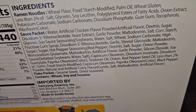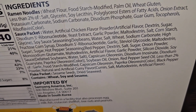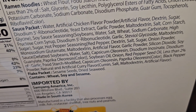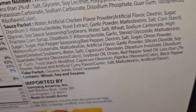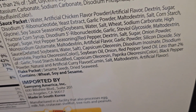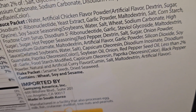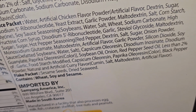Then there's soy sauce seasoning, made from soybeans, water, salt, wheat, sodium carbonate, high fructose corn syrup, disodium 5'-ribonucleotide, garlic, steviol glycoside, maltodextrin, sugar. And then there's hot pepper seasoning made from red pepper, dextrin, salt, sugar, onion powder, monosodium glutamate or MSG, maltodextrin, artificial flavor, garlic powder, silicon dioxide, soy sauce, which is made from defatted soybeans, water, and salt, capsicum oleoresin, disodium inosinate, disodium guanylate, paprika oleoresin for color. That's what makes up the hot pepper seasoning.